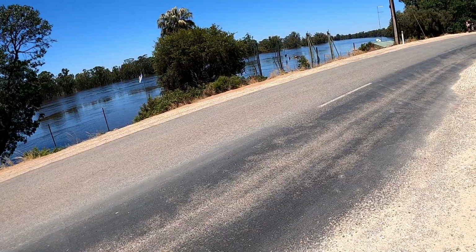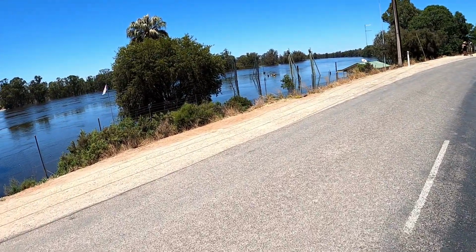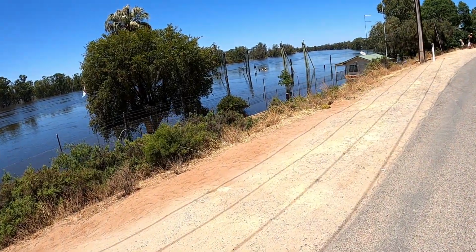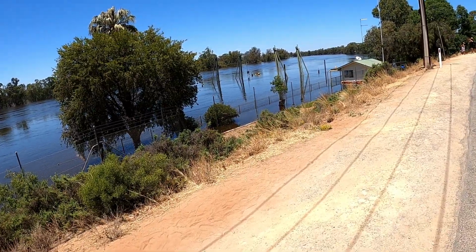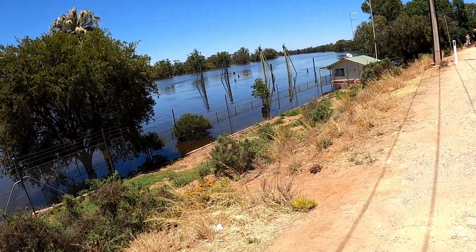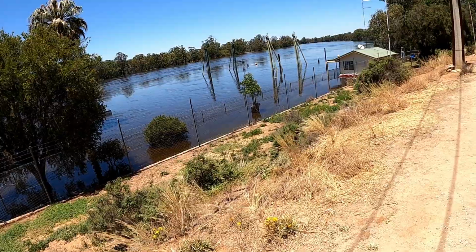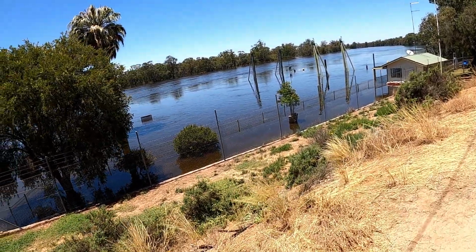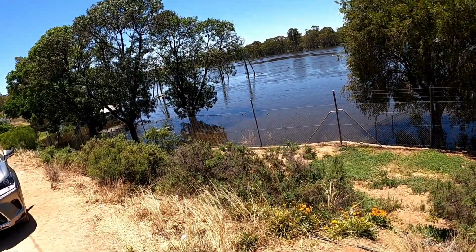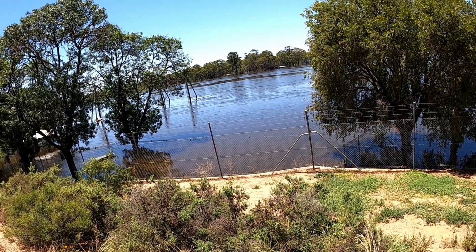And we're actually looking at Lock 1. There's a number of locks in the river, and the idea is they form barriers to stop the water rushing down and be able to maintain a decent level of navigable water in the river. And as you can see, Lock 1's here in front of us.